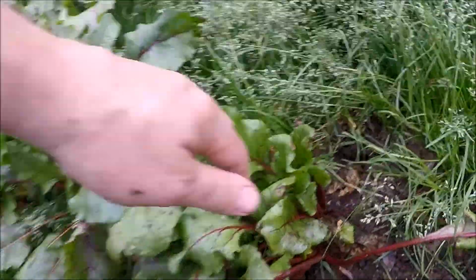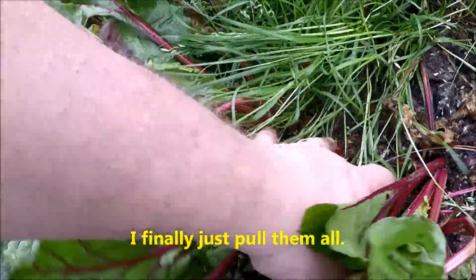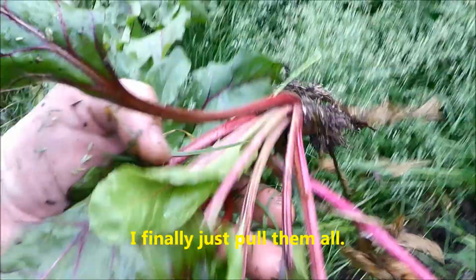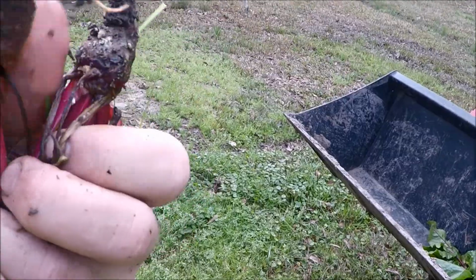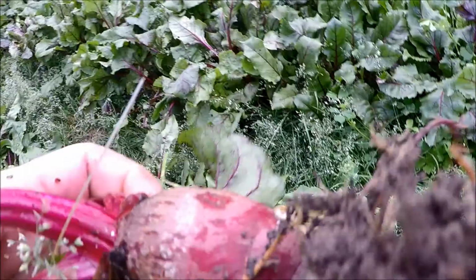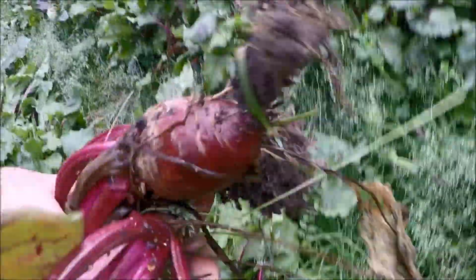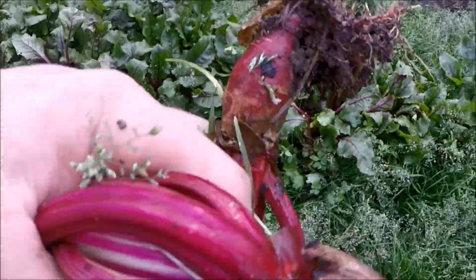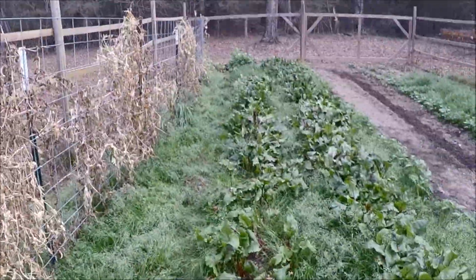Let's see. I'm going through, and the ones that aren't worth anything, I'm just passing up. Like, I might be able to do something with these. These are small, but that one, no. But this one, man, that's got to be root nematodes on there. I don't know, but I'm gonna give it a try. That's two that I would have passed up earlier, but like, let's see. That's a nice, decent beet, I guess. And even this one, I'll make that into a pickled beet. But that's what I'm doing.